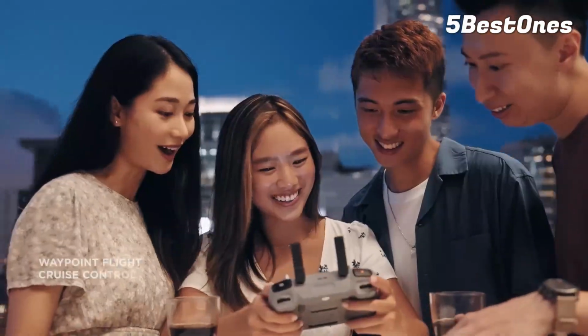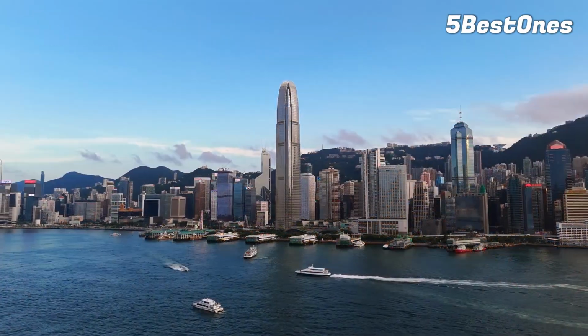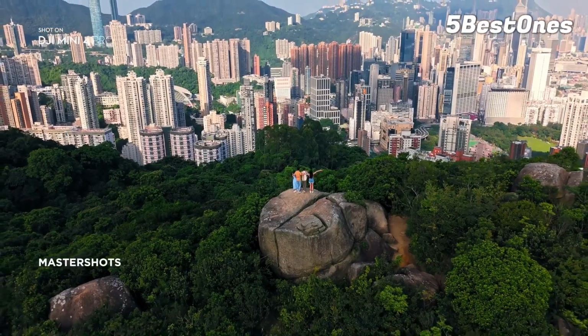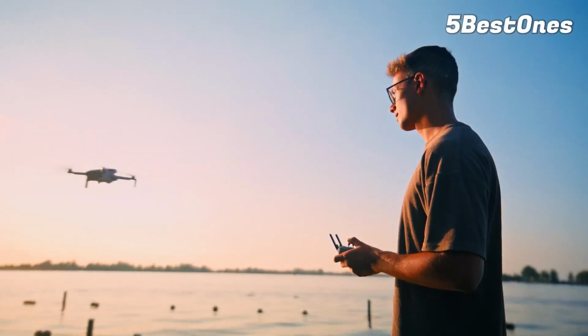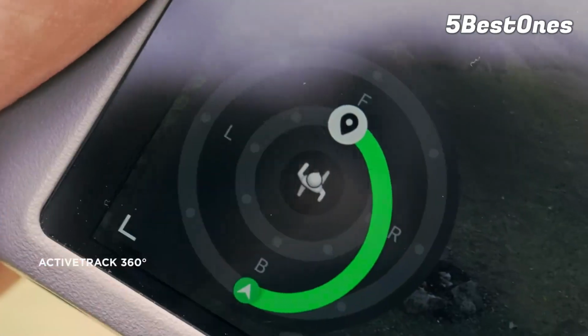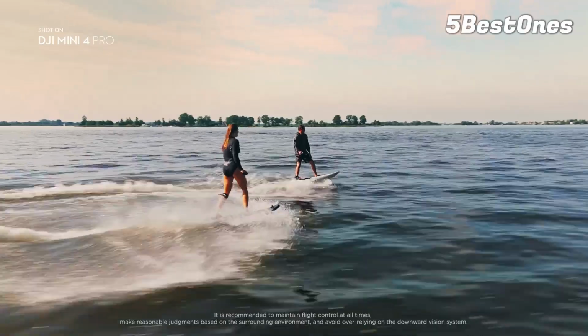Obstacle sensors cover a full 360 degrees, so the Mini 4 Pro is smart enough to navigate through obstruction-rich environments. The drone also supports an autonomous assist system that helps it stay out of trouble when it is tracking subjects. The all-around coverage is an improvement over the Mini 3 Pro's 3-way system, which allows it to look only forward, behind, and below. The updated model can additionally see to the sides and above.